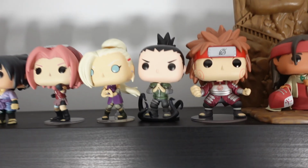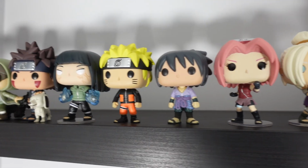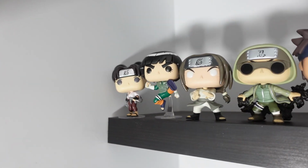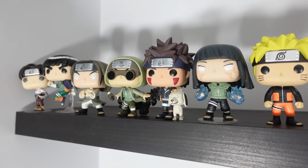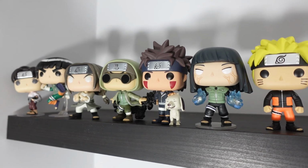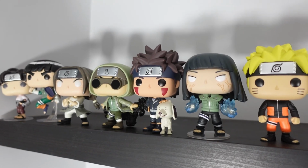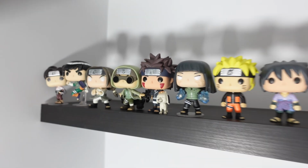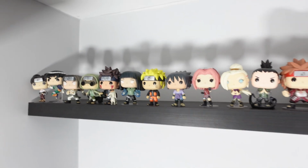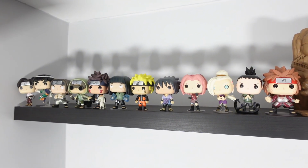I mean, Ino-Shika-Cho we can do. We can have Asuma in behind. Team 7 we can have Kakashi in behind. Team Guy we can have Guy in behind. But yeah, team... wait, were they Team 10 or were they Team 8? I think it was Team 10, right? Whichever one they were, sadly, we don't have a Kurenai Sensei Funko Pop. So that's a little bit... well, it's not annoying, it's just a little bit disappointing. Could have been quite cool.